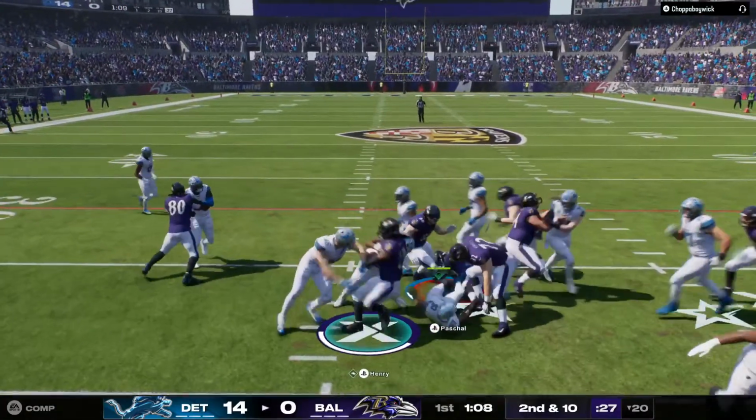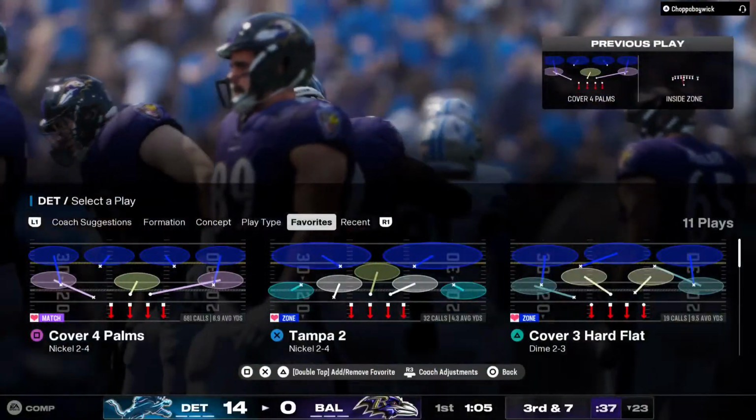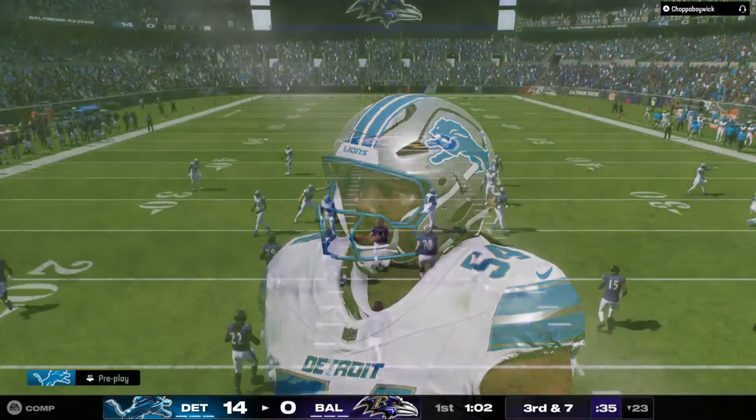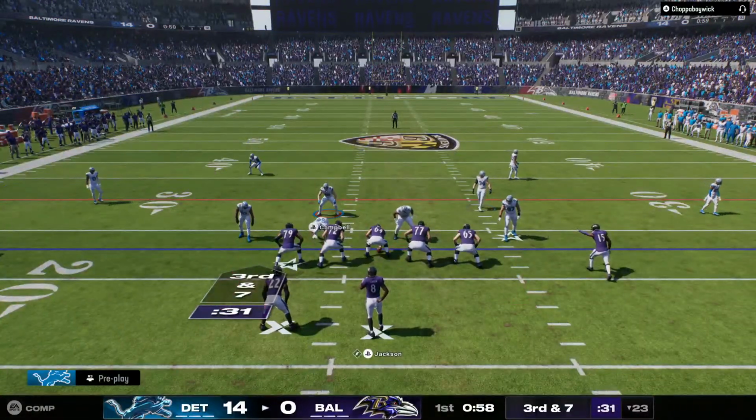They'll go again here with Henry. And he'll work this out to the 23. The big lineman, Aleem McNeil, ends the play there. Got to get it to the 30. Here comes third down.